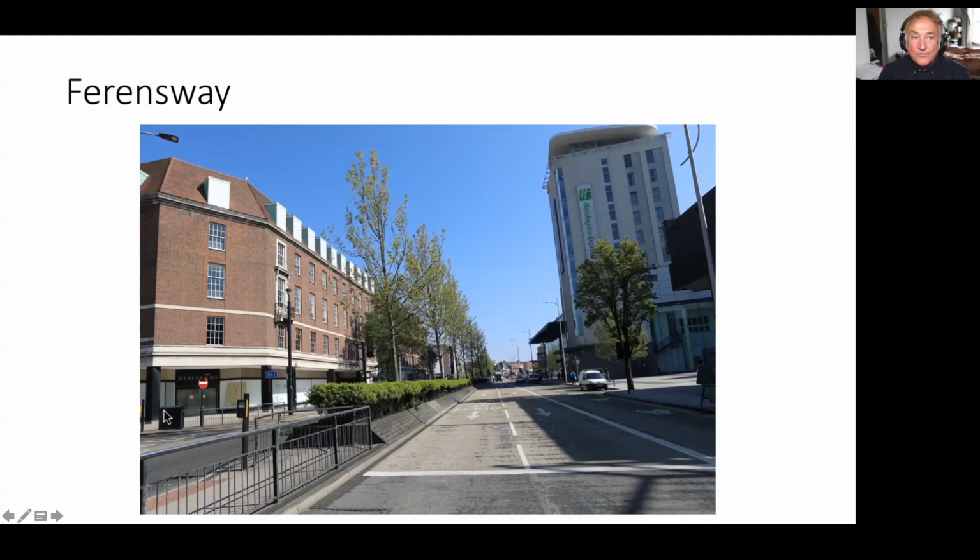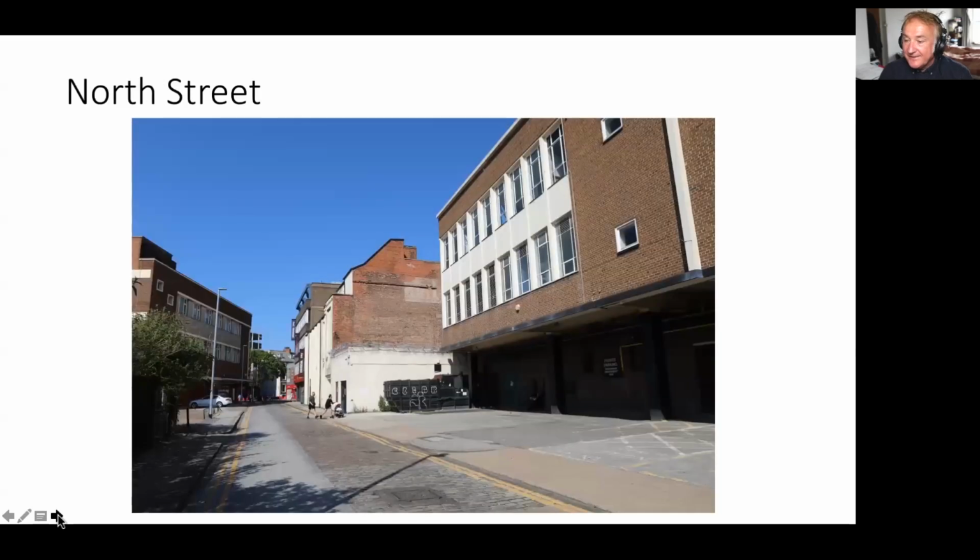You can come across the pedestrian crossing here across the road to go onto North Street. And I say, because I mentioned it was Thomas Ferens who the street is named after. He was born in 1847, died in 1930. He was a Liberal MP for the city and public benefactor, especially to the art gallery right on Victoria Square, right in the city centre.